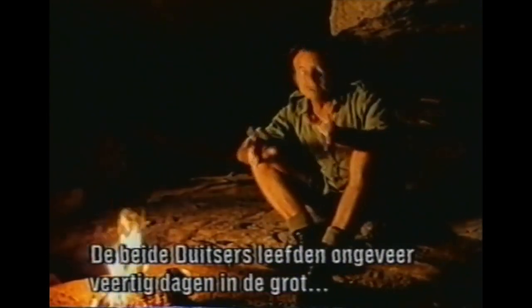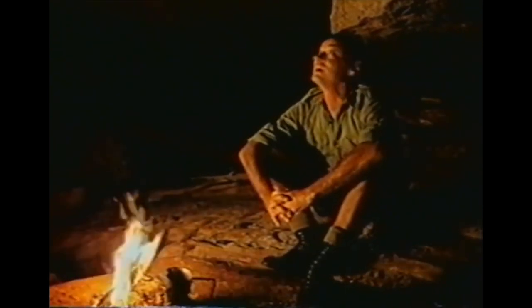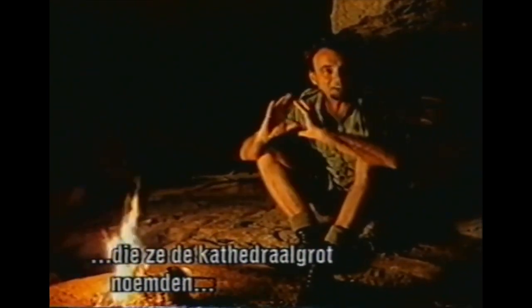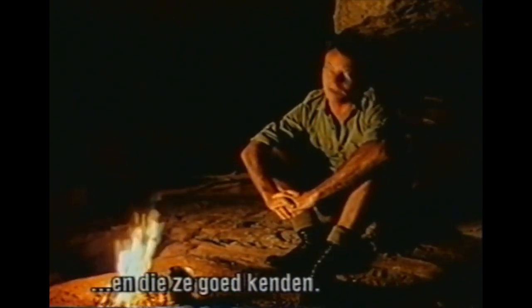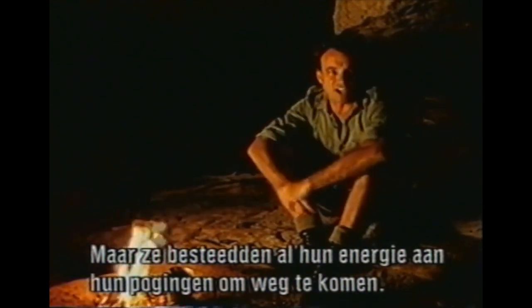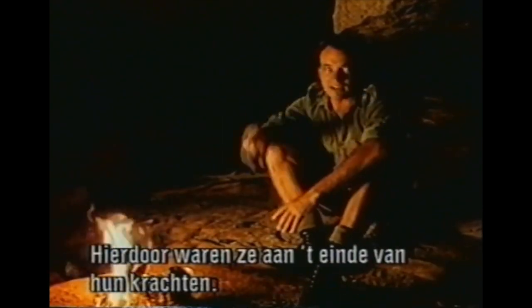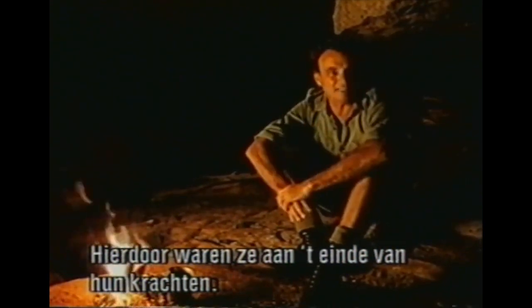Those two Germans were actually living in this cave for something like 40 days. They even found a bit of a nickname for it. They called it the Cathedral Cave. I guess after that period of time, they knew it pretty well. But their problem was that they'd expended all their energy trying to get out of here. The coastal voyage and the trips inland and all the rest of it, they were just about had it.